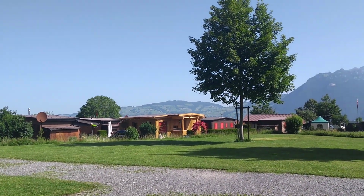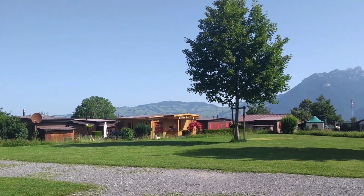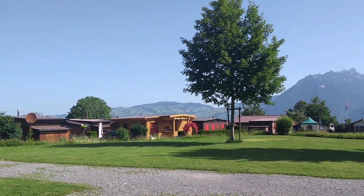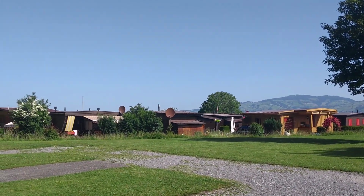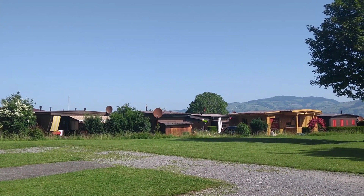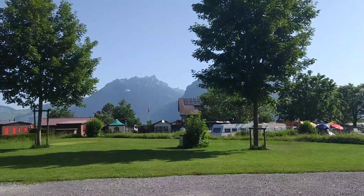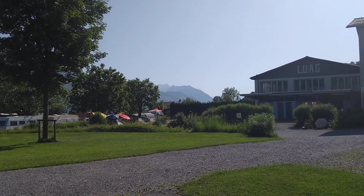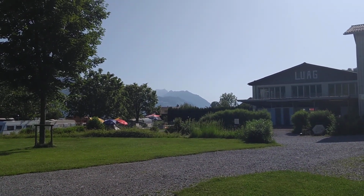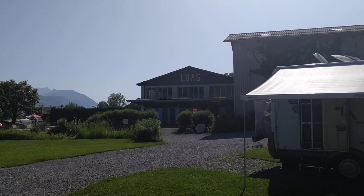We use a campsite probably once or twice a week, a couple of days a week, and then the rest of the time you can free camp. Or there's a few aires you can pay for, which can be quite expensive. Some of them can be about 20 or 30 euros, others are about 10 euros for sort of parking, and then you can stay on quite a few of the mountain passes for nothing. So they're a good place, especially when it's hot like this, to go and stay up there. You get some fantastic views.